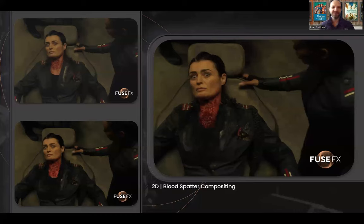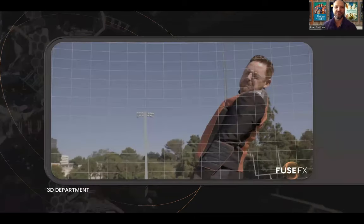So for blood splatter here, up in the top left, this is what the original plate looked like, the original still. And as it moves forward, we're just adding more blood. It goes from a normal prosthetic to ripping of the shirt and the jacket and blood dripping down. So again, this is one of the key elements that we get our juniors and lower mid-levels to work on.